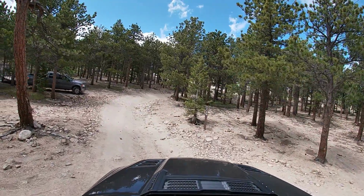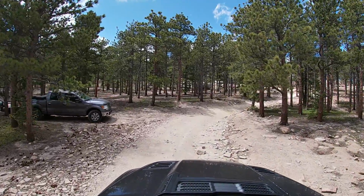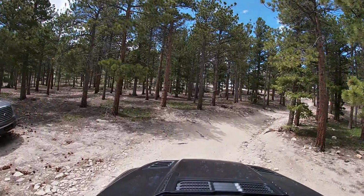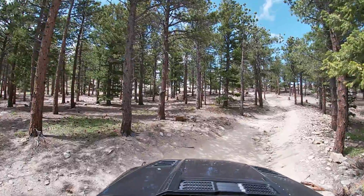These guys are all getting out of our way. That's nice of them. It's all women driving these Jeeps today. What's up? What's Mother's Day? What am I saying? Everybody's letting their wives drive on Mother's Day. Well, maybe the wives own the truck. I don't know. A lot of Jeeps.